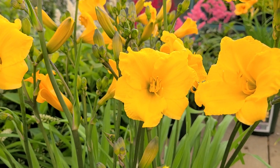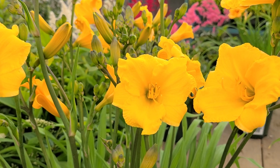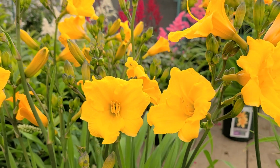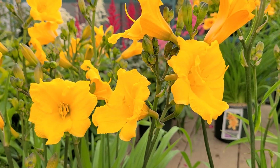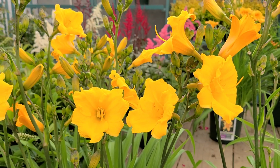As you see now, she produces in early summer lots of these vivid, bright yellow flowers that are single. Later on, as she goes through the season and reblooms, the flowers turn into double flowers. So there's her contrary nature.